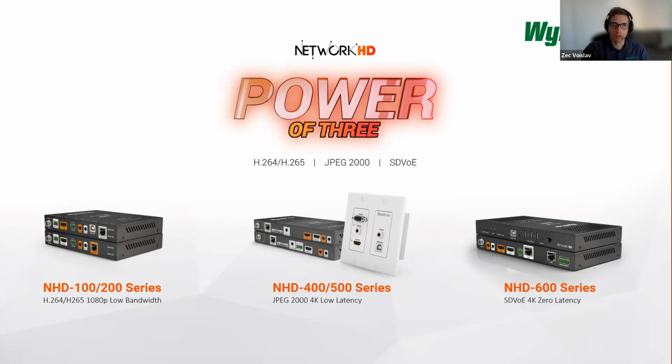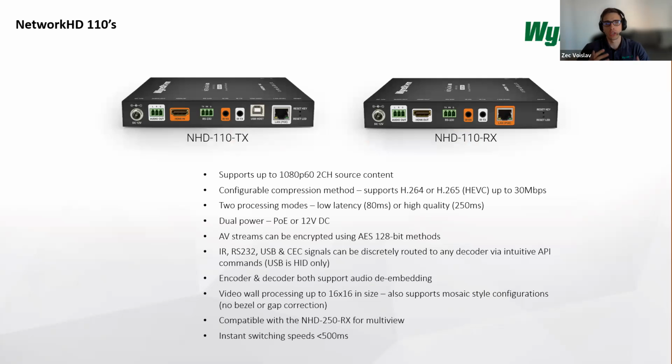I'll just briefly go over each of these technologies so you can see what you can achieve and when to use which technology, the right one. So the 100 series, the 110 series, is basically for when you need a 1080p solution with low bandwidth. It's H.264 compression, and it goes only up to 30 megabytes per second. There are two different processing modes, so you can choose either low latency, but the quality will not be good, or high quality, however, the latency will be up to 250 milliseconds. It depends on what you want to share.